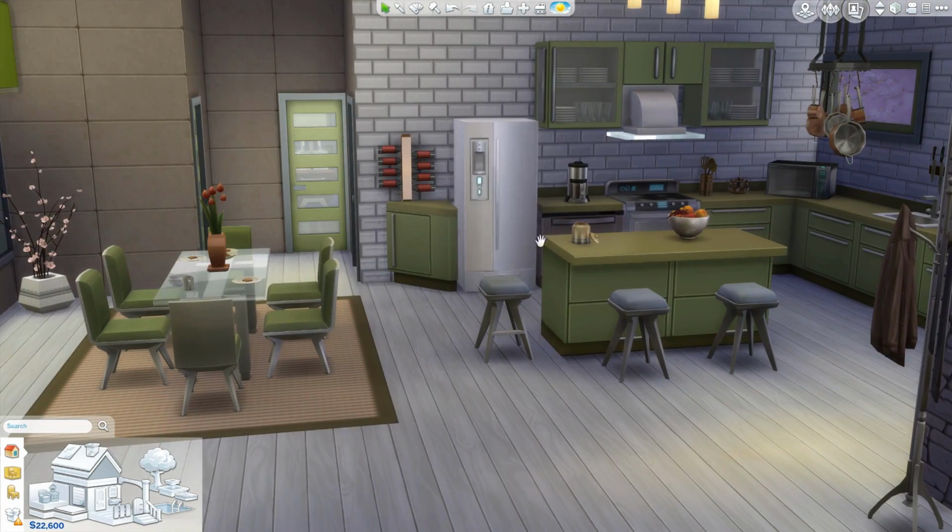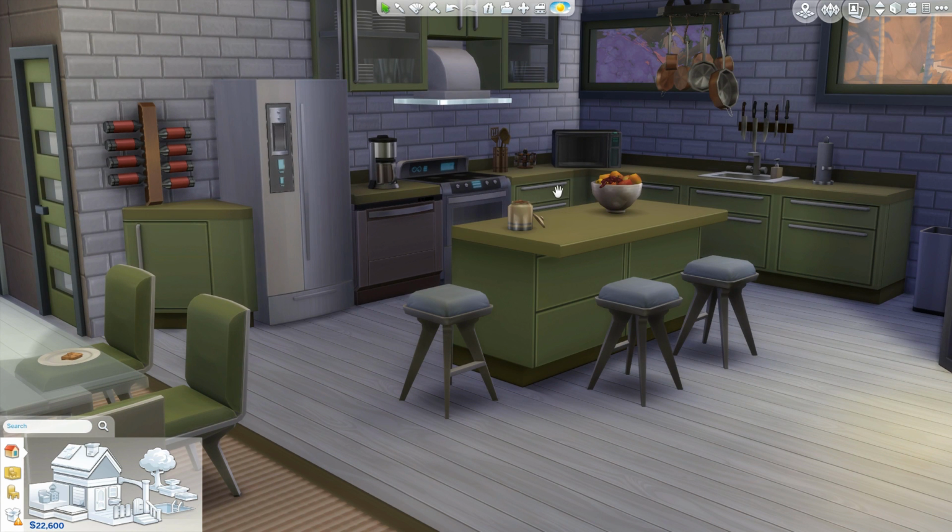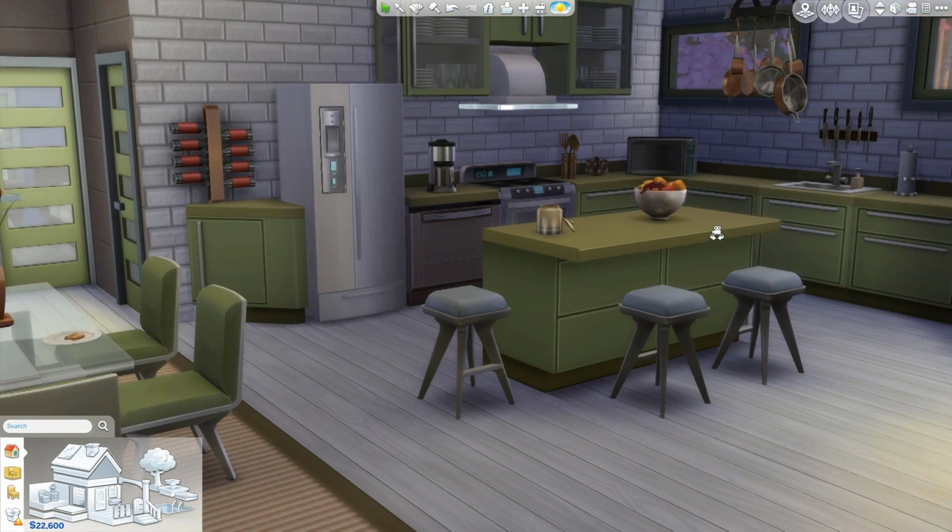Anyway, this is an open plan dining area with the kitchen. So this is the kitchen here, and that is, again, green tones. And yeah, does kind of feel a bit 70s, that kitchen. In a good way, just with all the green.